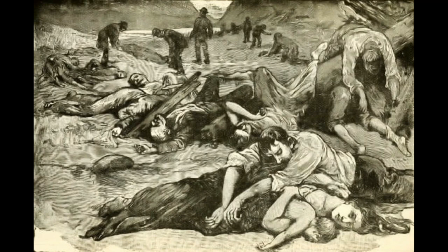The loss of life is simply dreadful. The most conservative people declare that the number will reach 5,000. The streets have been full of men carrying bodies to various places where they await identification since morning, and the work has only just begun.